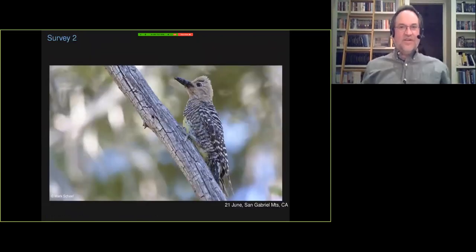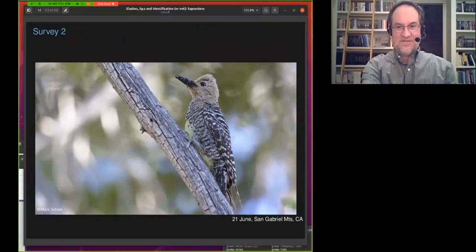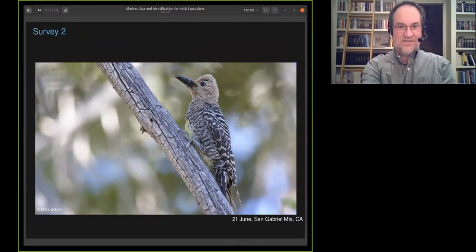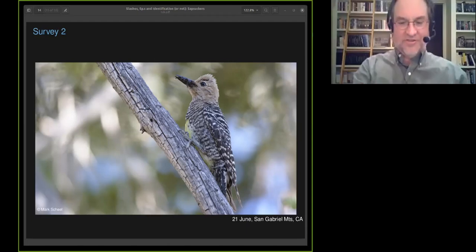So here's survey 2. Ron, can you put up the results of survey 2? Okay, good. And we had 80% saying that this is a female Williamson's sapsucker, which is what it is.